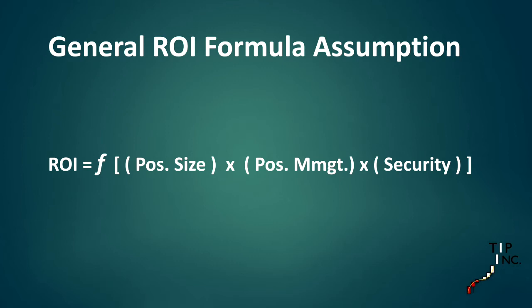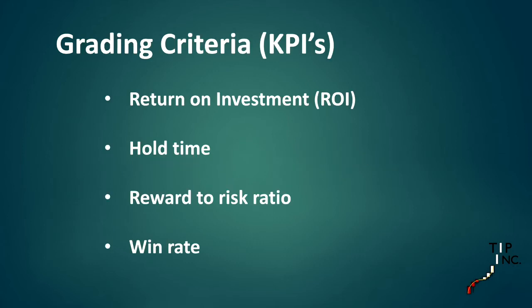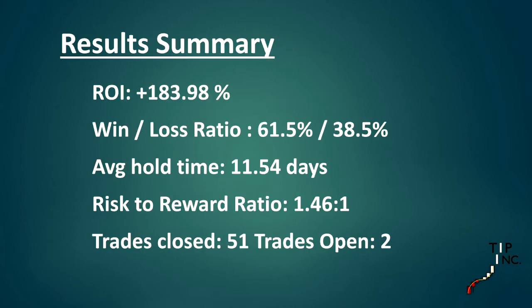So here's a general ROI formula assumption that we made, and this might look a little complex, but it's basically just saying that ROI is a function of position size, position management, and the underlying security. And in this case, it was the stock was the main varying factor each week. So the key performance indicators we were looking to measure were ROI, hold time, reward to risk ratio, and win rate.